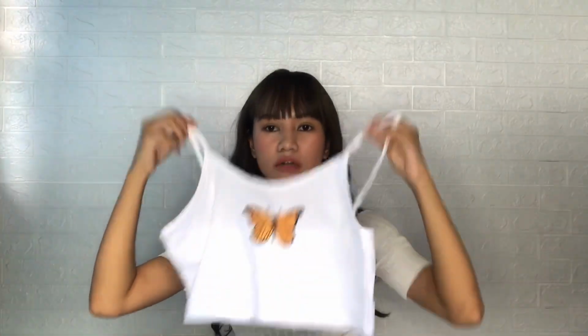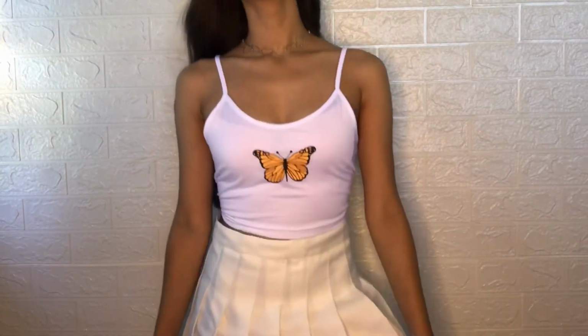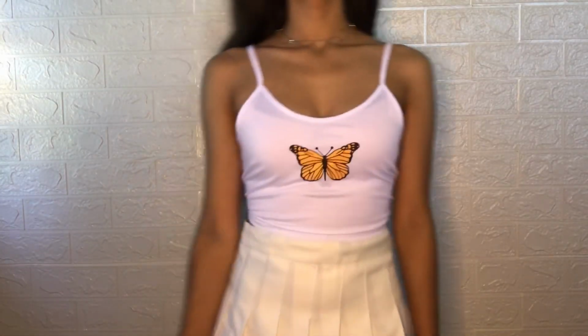Pero nababother talaga ako. I got this because I thought it was just a really, really cute top, and I've been seeing a lot of butterfly print tops, and ang cute lang nila. I think I'm gonna sell this one kasi ang laki niya, I had to tie it in the back para magmukha siyang fit. Really wanted a white crop top like this, pero ang laki niya, so I think I'm just gonna sell this one.